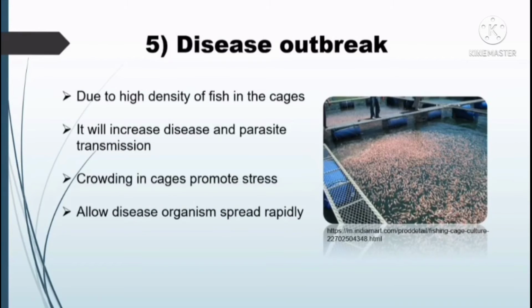Okay, the next issue is disease outbreak. Due to the high density of fish in the cages, it will increase disease and parasite transmission. Next, the crowding in the cage promotes stress in the fish and will allow disease organisms to spread rapidly.